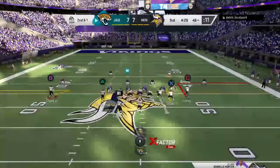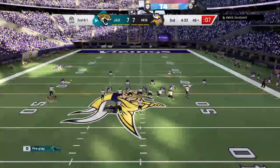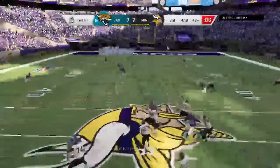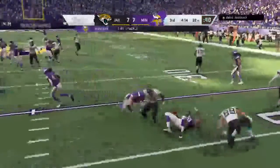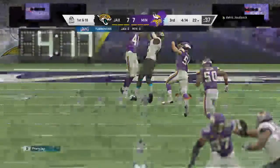Hey, high 7. That's a what? 54 is Mike. 54 is Mike. Check, check. On 2nd and 1, Minshew. Oh, and this ball's tipped and intercepted. Picked off at the 22. And they're going to take over right there at the 22-yard line.